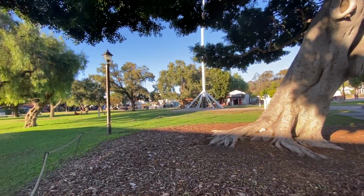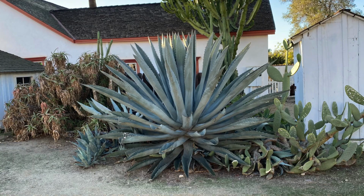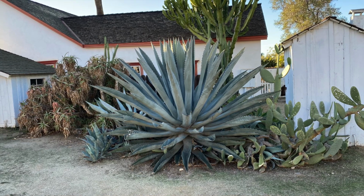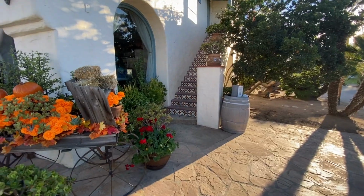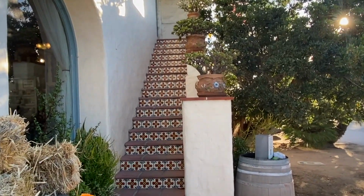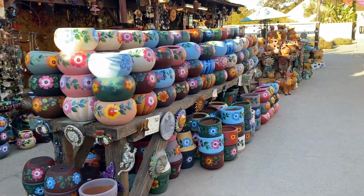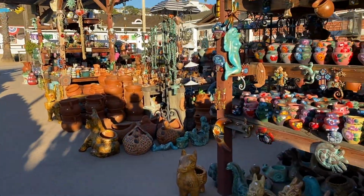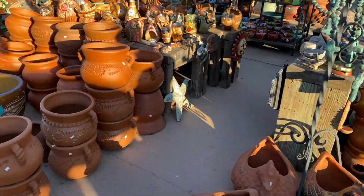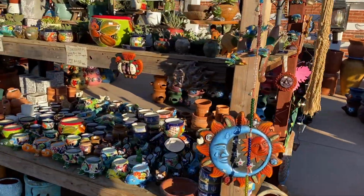Again, that's in the middle of the courtyard. You've got the blue agave. This is where tequila comes from. So the blue agave and the sugars that they use to make tequila. There's another little courtyard and more tile work going up on the stairs. I just thought that was really nice. Getting lots of ideas for homes one day. So another look at the outdoor market there, all the pottery, the Mexican style pottery, chimeneas and all that. Just thought that's really nice.